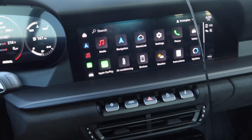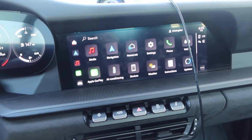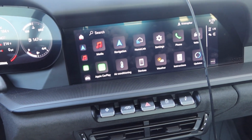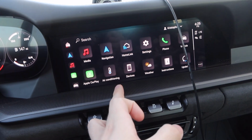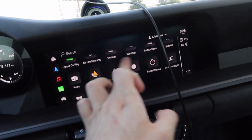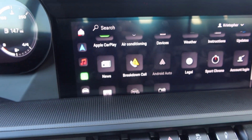This also comes with HomeLink, which actually works very well as a GPS function that basically allows you to pull up to your garage and it'll automatically pull up HomeLink for you. Really cool option. You can control your air conditioning, and you have media, and you have so many things that you can do. You can actually even control your lap timers for your Sport Chrono. So it is a very cool infotainment system.